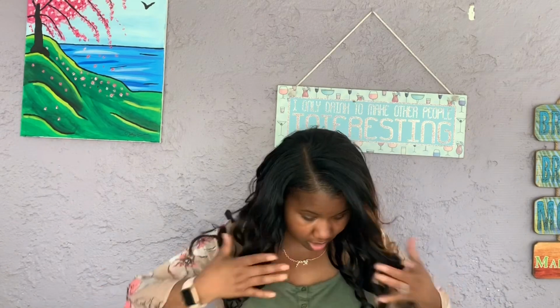I washed it, I conditioned it, I scrubbed my bundles, like the tracks, because dirt builds up on that. So I scrubbed all of that the night before my appointment, and then I got it installed the next day. And it's flowing, it doesn't look oily or anything. I love it.